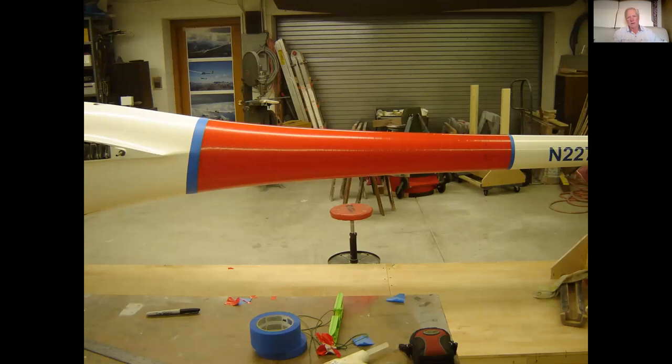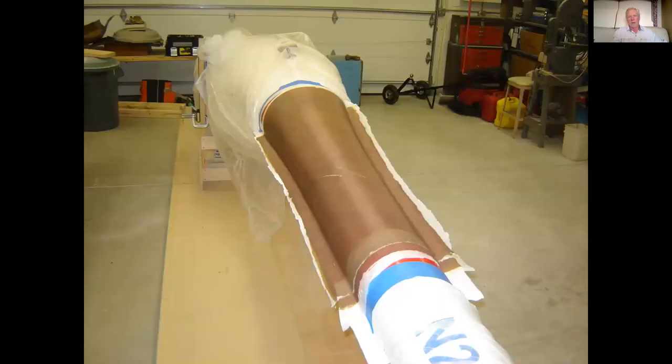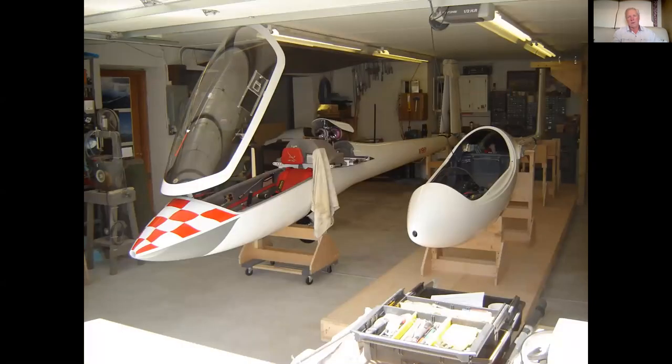First thing I did is I taped the fuselage with blue painter's tape, and then I put duct tape on that. You don't want to put duct tape right onto your painted surface or gel coat, because it can pull some of that off. And I made parting banks and laid up two clamshell molds, one for each half of the fuselage. And there is a picture of the two clamshell molds. So there's the old HP-18 on the left side and John DeRosa's airplane on the right side.